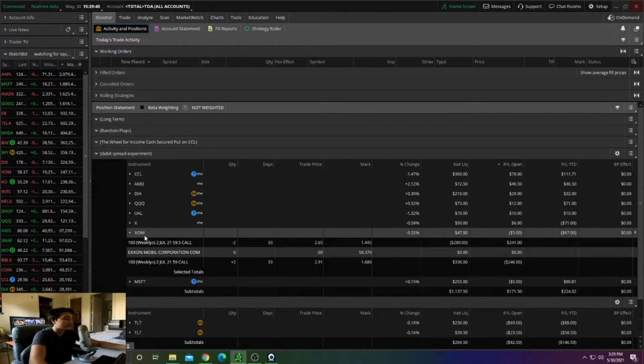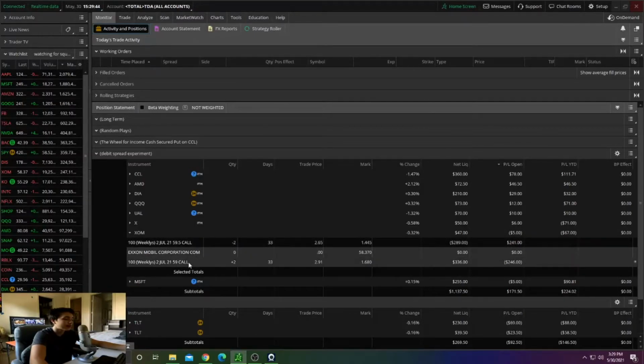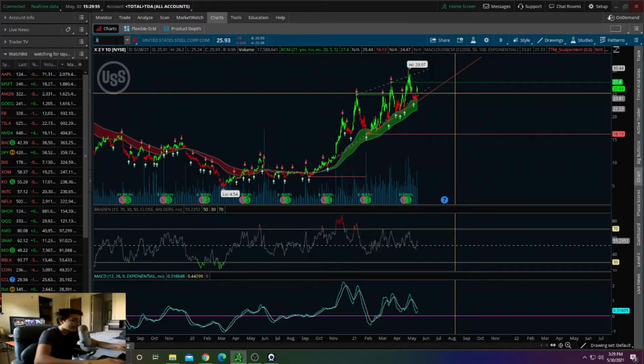XOM gas station, we have it for July 2nd, and it is a 0.5 spread. So we spent $25 on 2 contracts, total of $50 for a $50 total return, 100%. We can go ahead and take a look at XOM here.